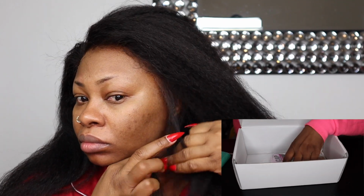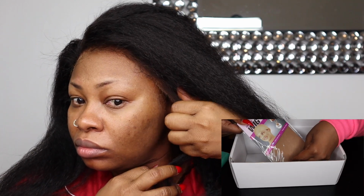Anyways, y'all. So this is their kinky straight hair. And if you've been following me for a long time, I love kinky straight hair and I love natural curly hair, kinky curly hair. Those are my favorite textures because it mimics black hair. Do y'all see the lace?